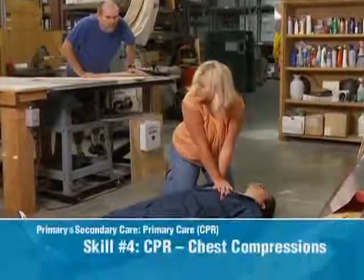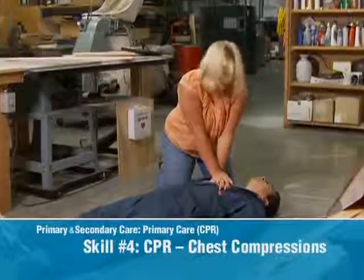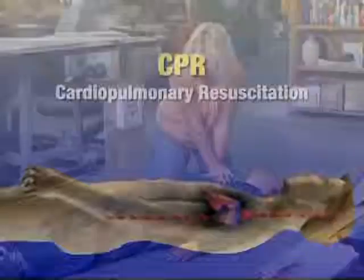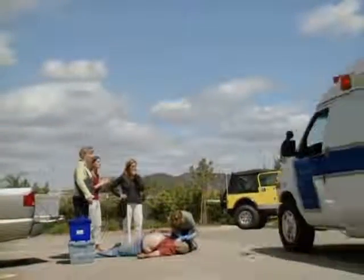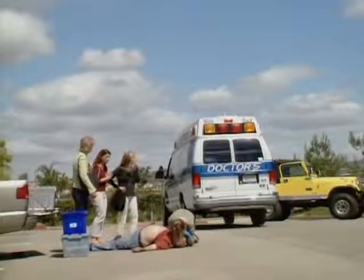When a patient stops breathing normally and his heart is beating erratically or not at all, you can substitute manual chest compressions for the heart's normal pumping action to circulate blood through the body. The blood you push through the patient's body will carry some oxygen to important organs. Your willingness to respond may increase the patient's chance for survival until emergency medical service personnel arrive.